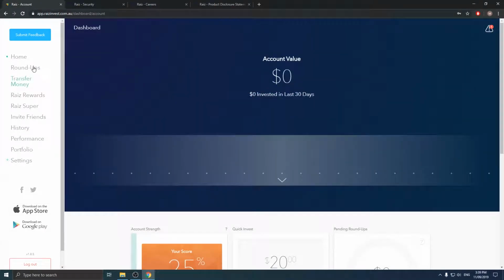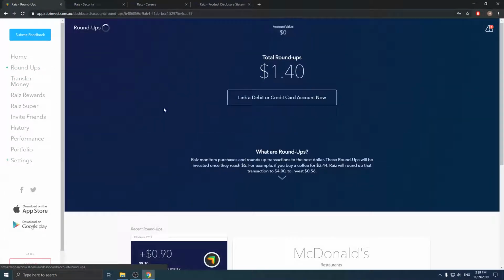Now, if we just have a look at the roundup feature that Raiz offers, for those who are unaware of what a roundup is, it's essentially a way that Raiz encourages you to save through rounding up your purchases. So an example would be, as we can see down here, if you were to buy a coffee for $3.44, Raiz would round up the transaction to $4 and invest 56 cents.